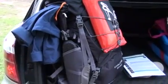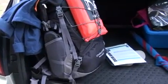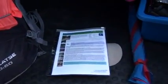and spare clothes in case it gets cold, and garbage bags because, as I said, it's a remote site. What we take in we've got to bring out. There's our hiking notes. It's the Uloola Track, and my hat.